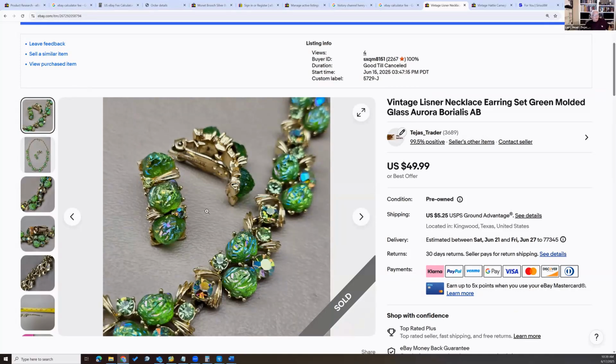For what it's worth, I got two more kind of similar. I ended up buying about 6 or 7 pieces. I got 6 Swarovski: one necklace and 3 sets of earrings. My total buy cost was around $8 a piece, and I did fairly well.